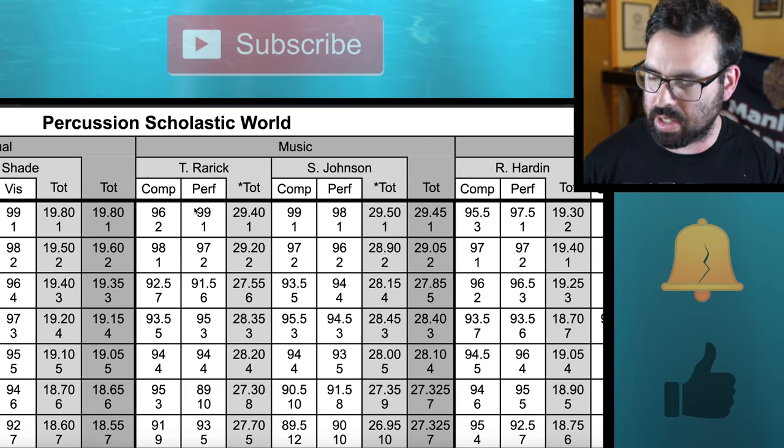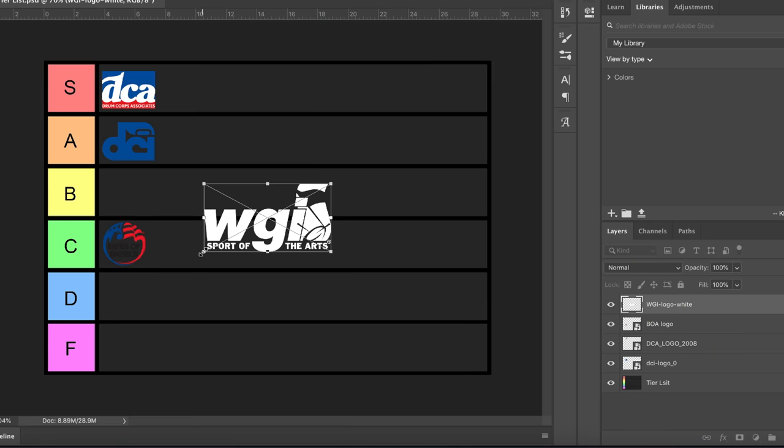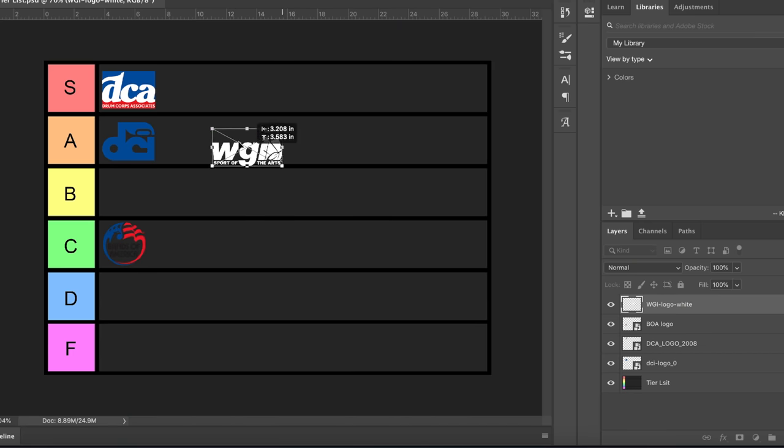But in finals, they do have two judges per caption, so I think that makes it a whole lot more fair. And as weird as this is, I kind of like how the performance in music is a higher rating than the composition. That's basically the opposite of BOA, you know, it's saying that the emphasis is on the performing members, not necessarily on how well the people designed the show, right? The people marching the show matter more towards the score than the people who wrote the show. I think that's how it should be. WGI Percussion, you are getting S tier as well.